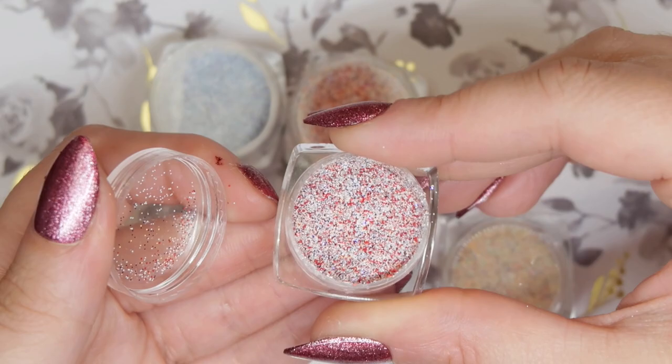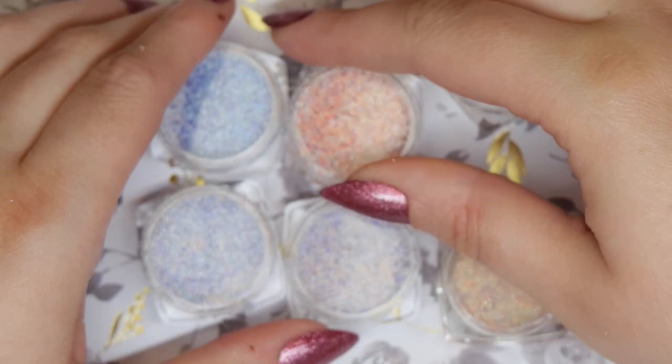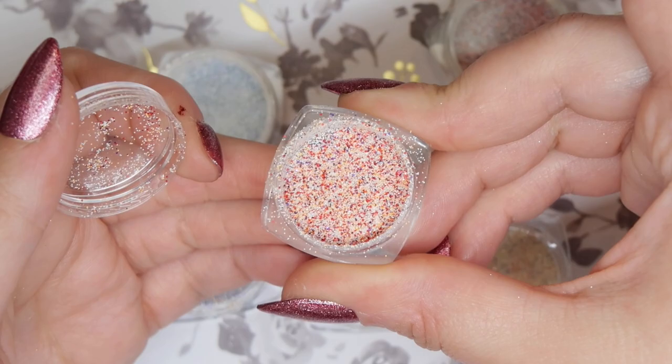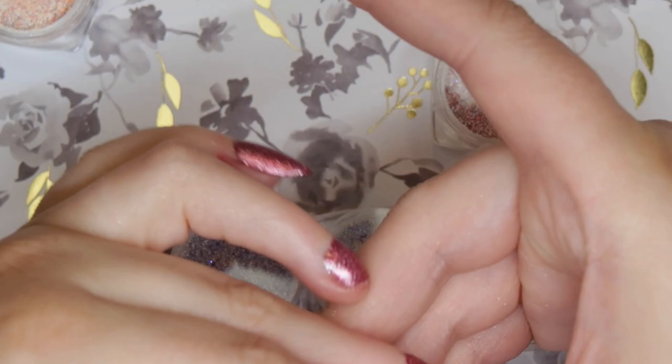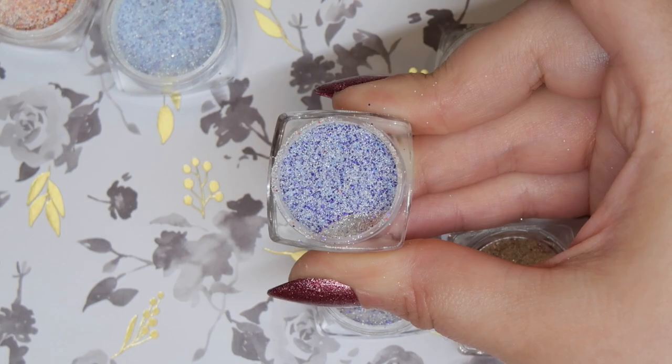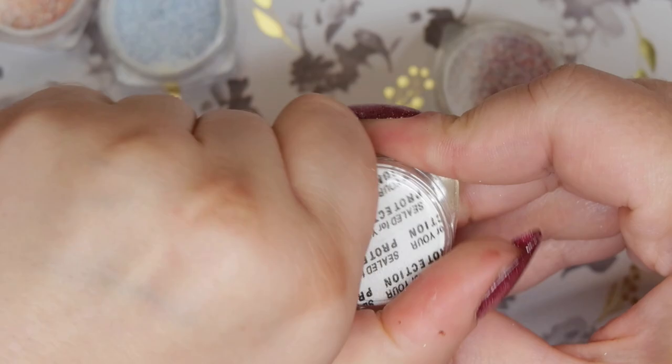So all 6 of these will come in the kit, and you can also sugar with them. So you could just do them on top of your tack-free top coat and then cure it, and it'd be like a sugar powder. Or you can do what I had said where you embed them in a little bit of gel or acrylic and then do some plaid stamping on top, which is what I kind of envisioned them for when I first saw them. That's just how I would use them.